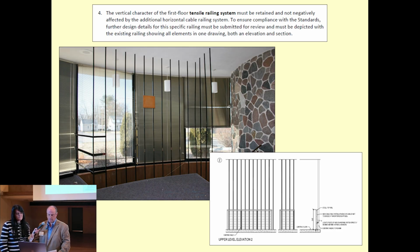So another condition was related to the historic stair and not wanting to see it negatively affected by our proposed cable rail system installed for safety to close the gaps between the vertical tensile railing components. For this, we just had to provide additional detailed drawings to Park Service. You'll see with the cable rail system, that railing actually sits in front of the historic tensile rails and doesn't interact with them at all.